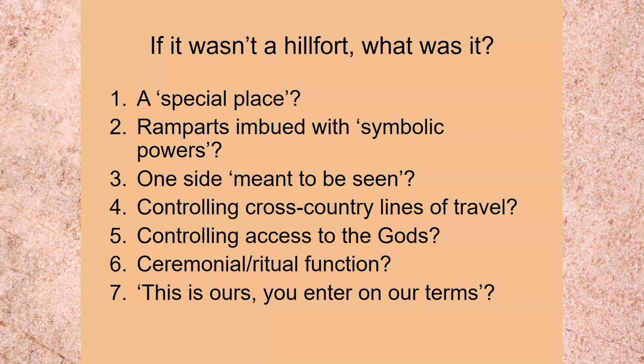So was that side of Ingleborough meant to be seen by people passing from east to west or west to east on what probably always has been a major route way to get from the west coast across to beyond the Pennines on the east? Was it, for whoever built it and controlled it, their means of controlling cross-country travel along this line where the present B road from Hawes to Ingleton goes? Was it a kind of, not a gatepost, but some way of controlling it, where everybody knew it was there? If you were coming across, then you would do what you were told.